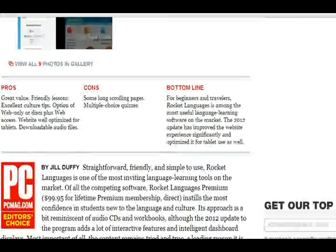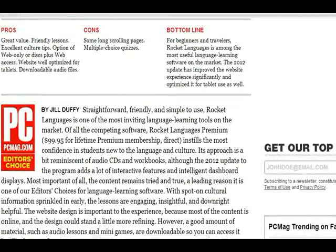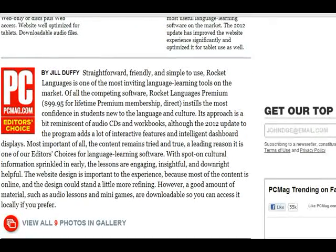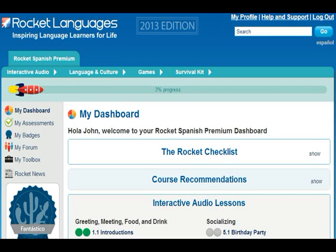Here at Rocket Spanish, we want to get you speaking Spanish quickly and easily with a perfect accent. We also want you understanding Spanish while cutting your learning time by up to 50% and having fun while you're at it. So, how does Rocket Languages get you speaking confidently right from the first lesson?